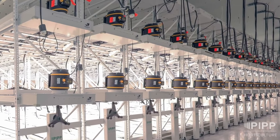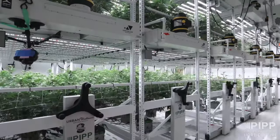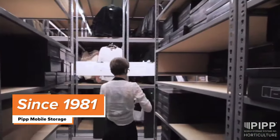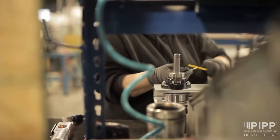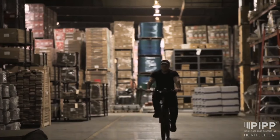Today's leading provider of indoor cannabis cultivation mobile vertical racking systems, PIP Horticulture stems from a firmly planted foundation built during the past 40 years. With its roots in retail and catering to the largest and most well-respected retail brands worldwide, PIP Mobile Storage Systems Incorporated has served as the perfect breeding ground for what's become the standard for going vertical throughout North America.